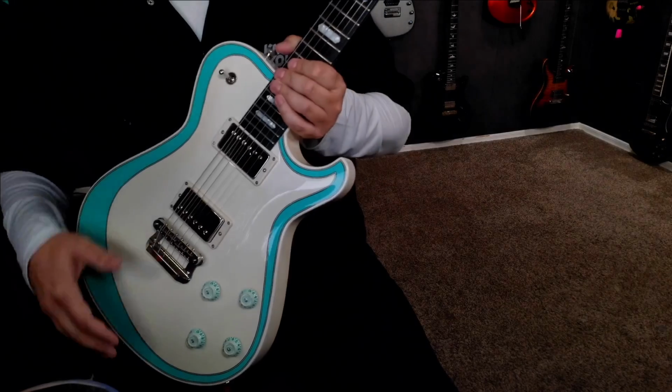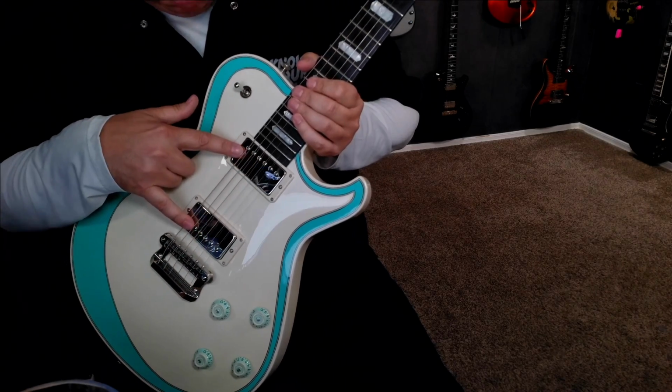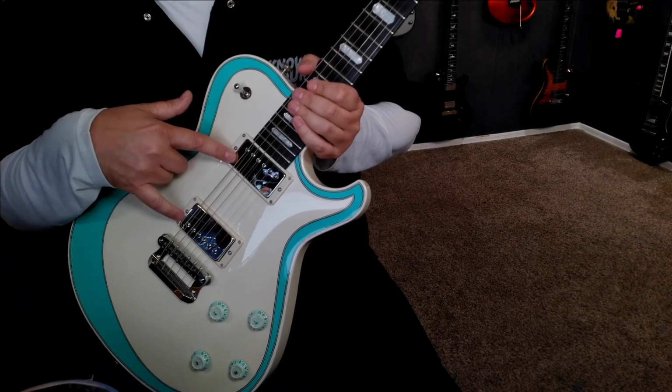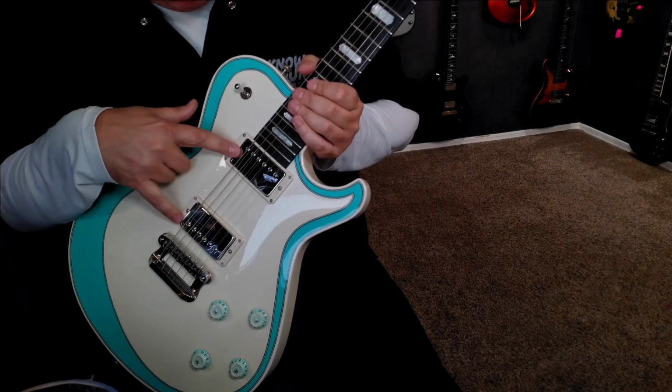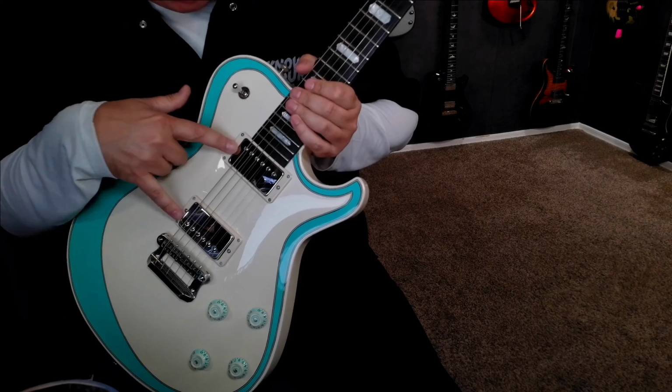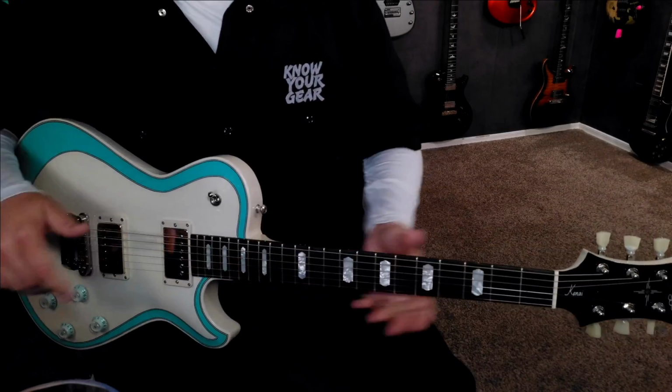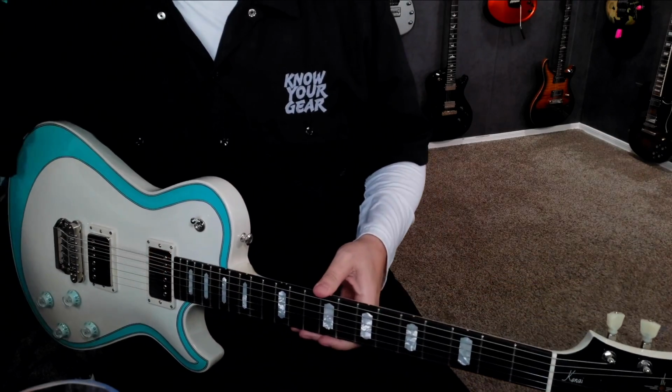And then I switched the pickups. So originally the pickups were some Bare Knuckles. They usually use Duncans or Bare Knuckles, and I just wasn't feeling it. So I switched these out for some Northern Lights. These are the Blackstock Northern Lights pickups. And let me just go over it. A couple things that are probably interesting to know. I'm running through a Fender 65 Deluxe Reverb. Yep. Just want to make sure that's true. There you go. And everything's set up.